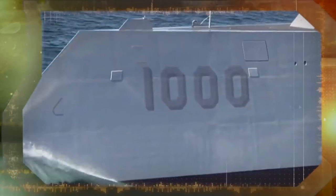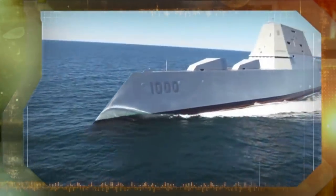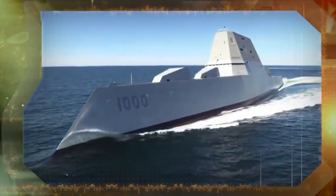Just how much of a leap have we made here? She represents the epitome of stealth design. So she carries fewer missile cells than the destroyers that are in service right now, for example. But there are other technologies in there that are not present anywhere else.